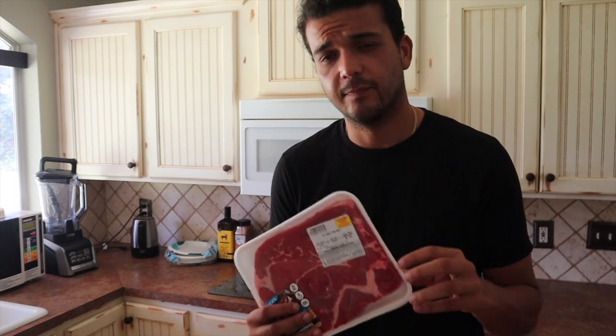It's not that expensive. And that's important because one of the main objections to people getting into the carnivore diet is, oh my gosh, it's so expensive. Oh my gosh, I can't be paying $22 a pound for T-bone steak or whatever. No. There's ways around it, and let me show you my cheat code. And that cheat code is this right here.